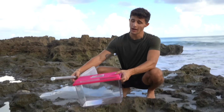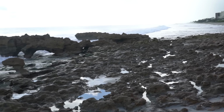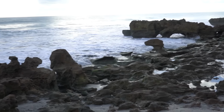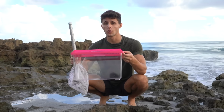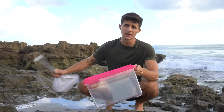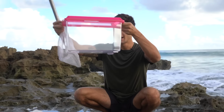We got the nets, we got an aquarium, and we got a whole bunch of tide pools around me right now. It's actually very early in the morning and the first time we've been out this early tide pool searching. So we may run into some different creatures, but you're probably wondering, why do you have an aquarium? Well, we're actually gonna be making a tide pool aquarium. So pretty much we are gonna be searching all these tide pools and seeing what cool creatures we can find. And then if we find anything cool, we're gonna be putting it in the aquarium.